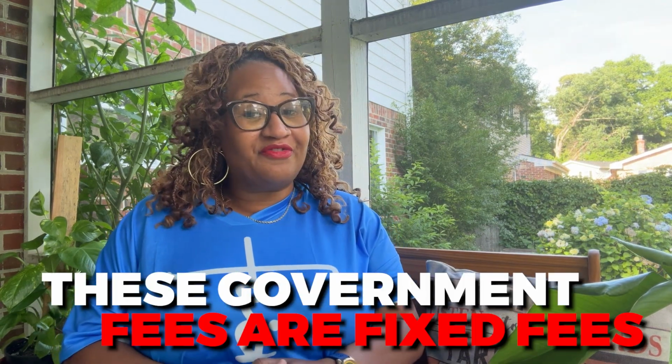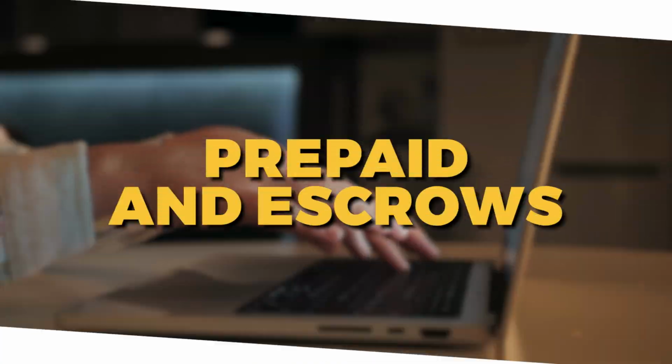Now, here's an important tip. These tax amounts are going to be exactly the same regardless of which lender or title company you use because they're set by law. So while you can shop around for better deals on other closing costs, these government fees are fixed fees.